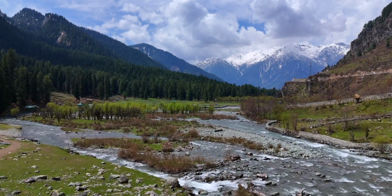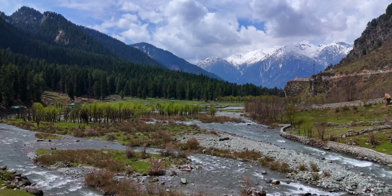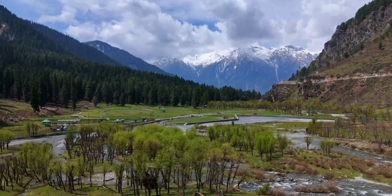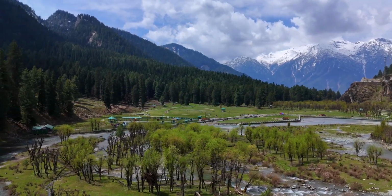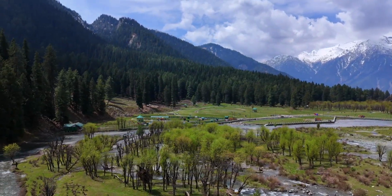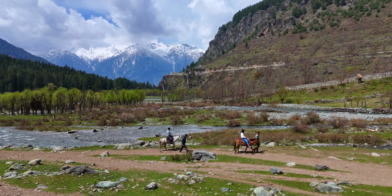The entry fee for Betab Valley is 100 rupees per person, where you can walk through the greenery and enjoy the river flowing through the park, which is a tributary of the Jhelum River. Pony rides are available here as well, offering rides along the river bank or to the next village.